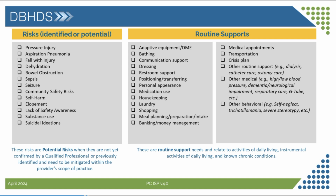This is a universal listing of essential supports, so note that the left side column lists risks that could be identified or potential. If they are identified or known to be true, at the time of the annual they are checked and transferred to the Part 5s. Those risks that are not checked initially are subject to secondary questions to determine if they are potential risks. So the two columns to the right are comprised of all routine supports. Note that there are three other categories for routine, medical, and behavioral if those are needed. So there are no secondary questions for routine supports. Once indicated, they transfer directly to the Part 5.